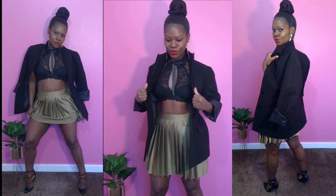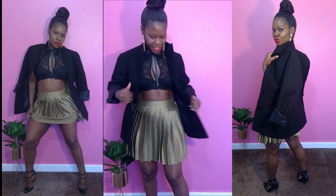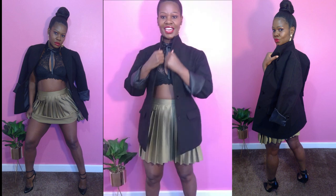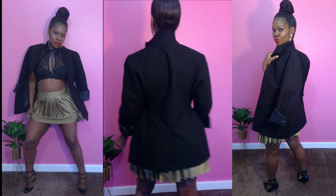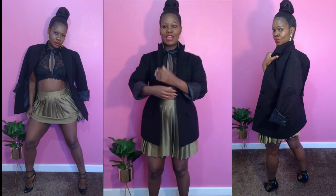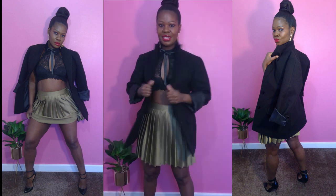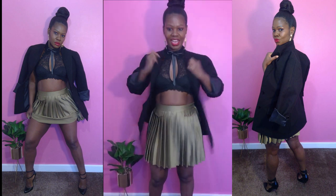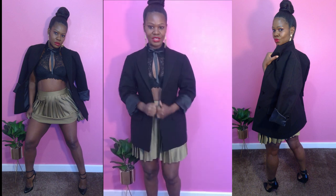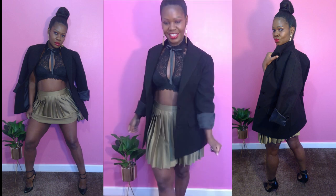Here is the third look. I've got this mini pleated skirt which is green with the same shoes, and this is how it looks at the back. And this time the arms are folded. As I told you, you can wear this blazer in so many ways, and I love it. And this is how you do it with the collar down and buttoned, you know, just feeling free.